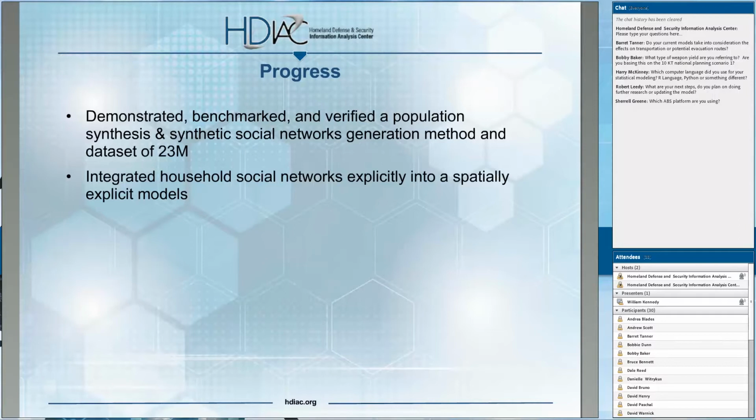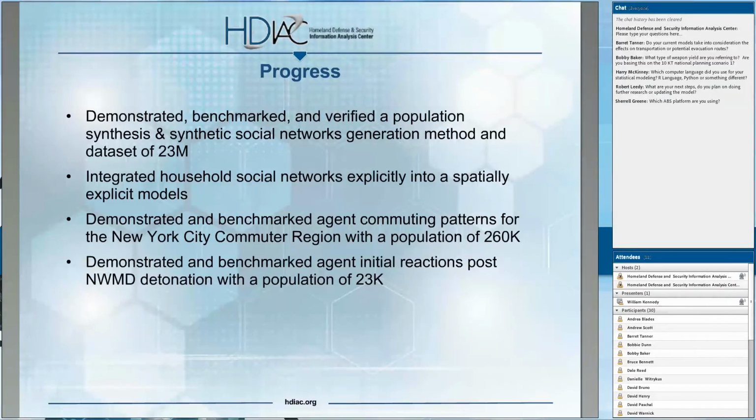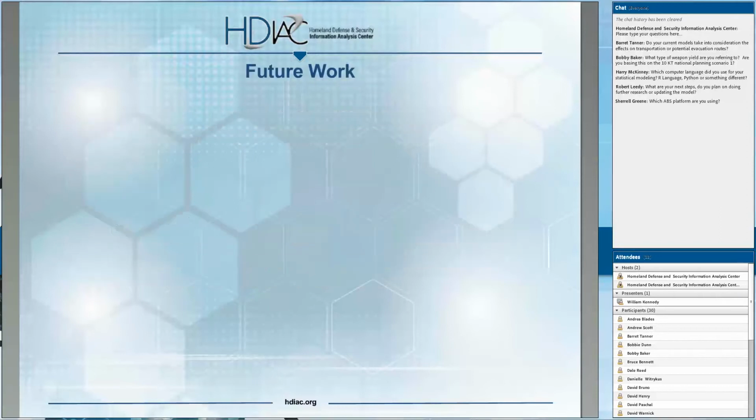We've integrated our households and social networks so that we can represent them explicitly in our system. We are looking forward to modeling the formation of cohorts of people leaving buildings and providing assistance to each other as they are escaping the area before they get assistance from outside or first responders start to show up. We've generated reasonable models of New York City's commuting with populations up to 260,000 agents. And we've described our detonations and populations running our experiments so far with 23,000 agents.